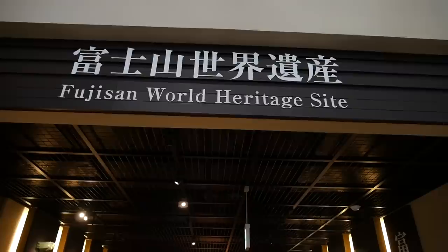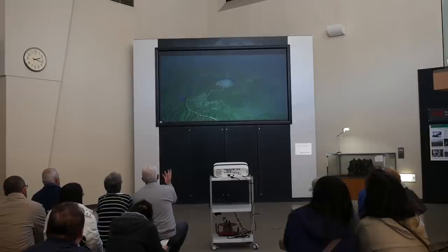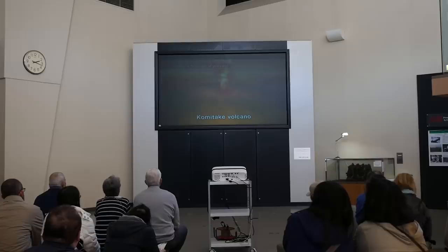Rather than taking just a ton of photos of the famous Mount Fuji, learn more about the history and the story behind it at the World Heritage Center. Hundreds of thousands of years ago, Komitake Volcano was at the same location where Mount Fuji now rests. Now we're at the first station, and this is a place you can come up to see Mount Fuji really close.